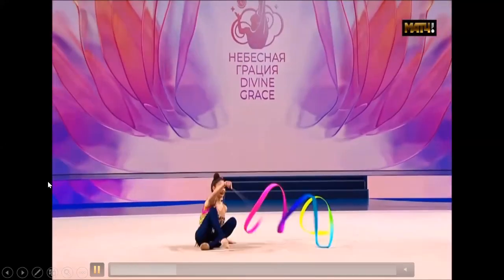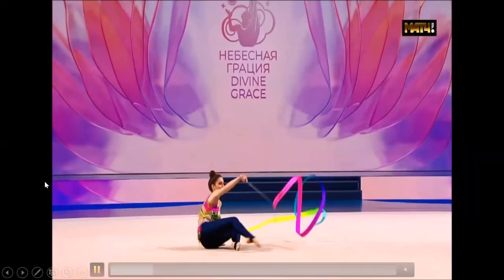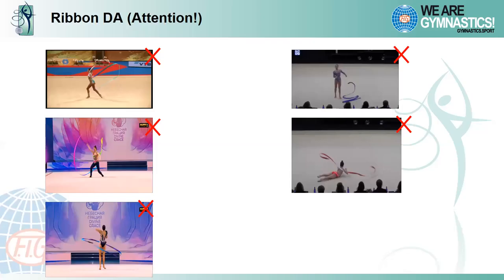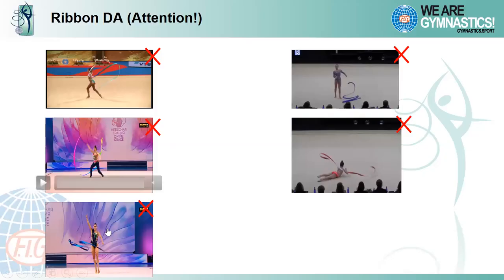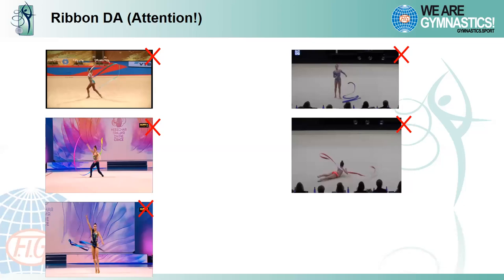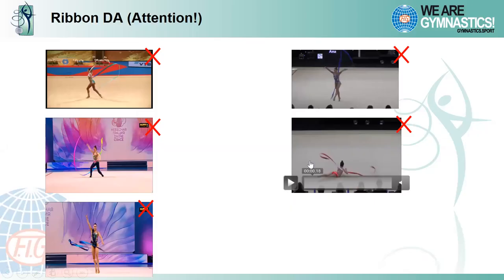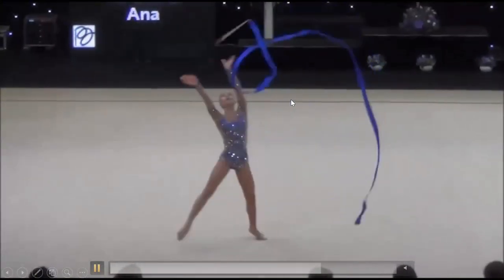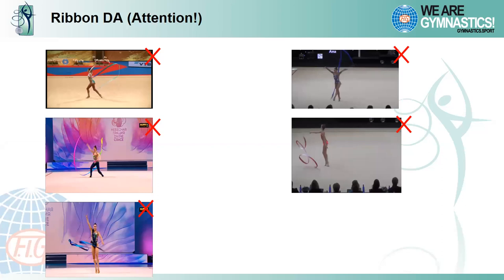Here, she started the rotation and nothing of spirals under the leg. Nothing of spirals under the leg. Before, okay, but during the rotation, during the criteria, nothing. No 360 degrees. No spirals during the rotation on the floor. When she started to rotate, she didn't do anything with the ribbon.